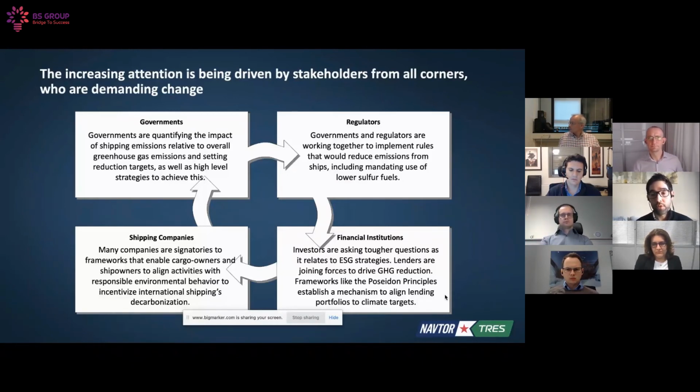Lenders are joining forces. Frameworks like the Poseidon Principles are establishing mechanisms to align lending portfolios to climate targets. I read something the other day that the number of signatories to the Poseidon Principles will reach 23, or maybe it already has. And this equates to approximately 50% of all debt extended to shipping.